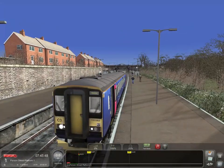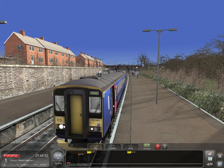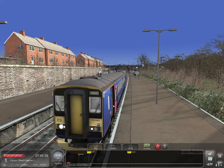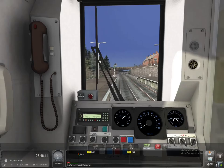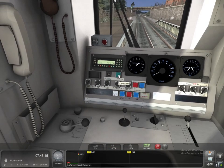And also I have the UVE Class 156 as well. Not the Armstrong Powerhouse version, which sounds a lot better, but the UVE Class 156, which if Armstrong Powerhouse still had the sound pack, I could have applied sounds not just to the 153 but also the 156. So the DSD is going off, so just press Q to cancel that.